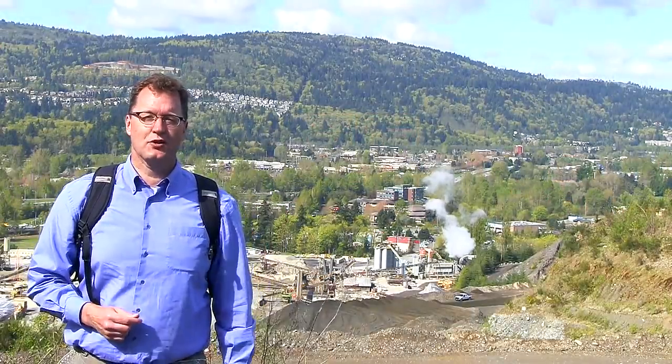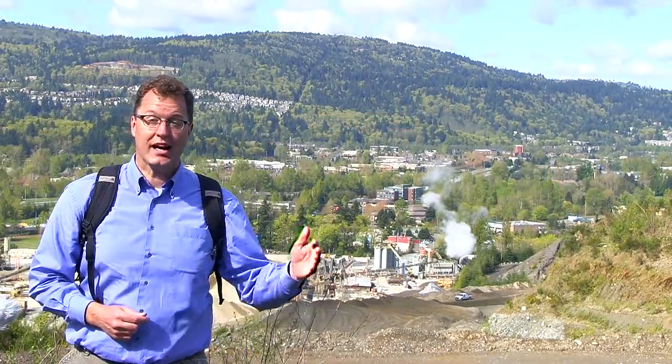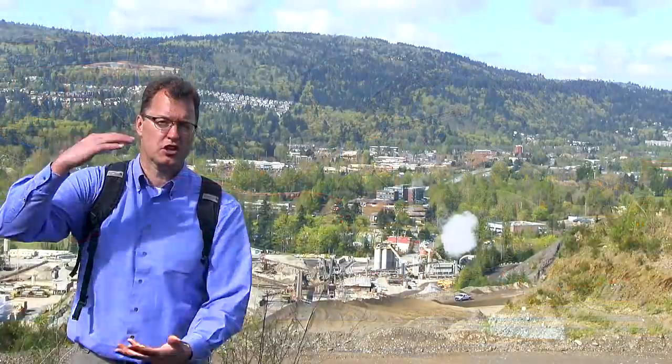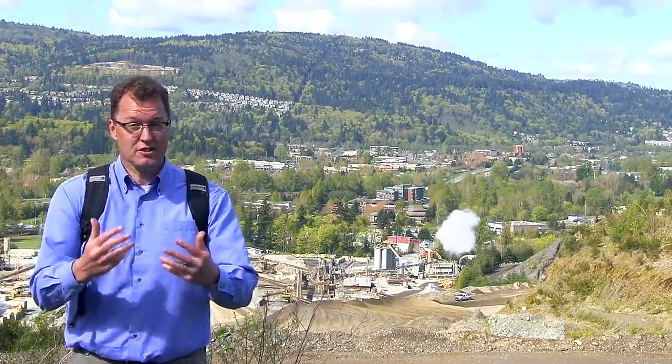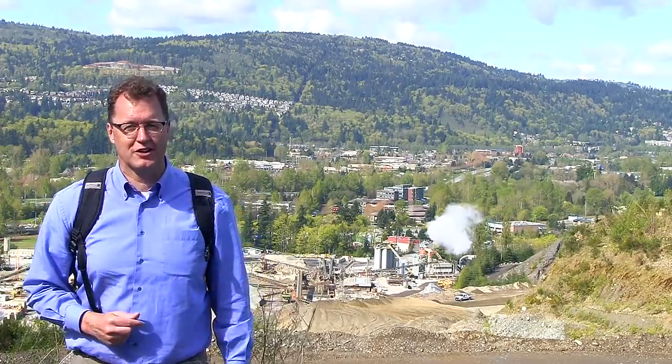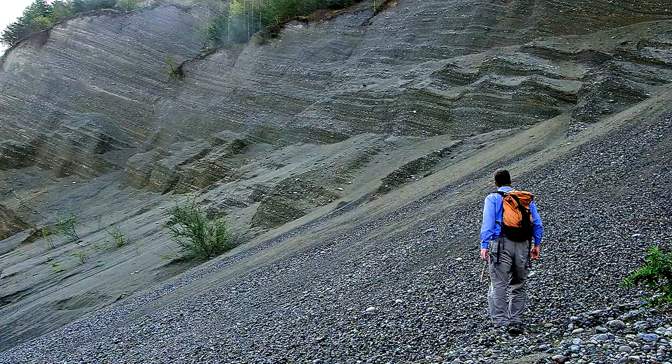This is the Lakeside Gravel Pit, right next to Interstate 90 at Issaquah. It's an active mine. They're pulling sand and gravel out of this huge deposit. Much of the sand and gravel was already used to build Interstate 90 a few decades ago. Why is there so much sand and gravel here? It's an ice age deposit.